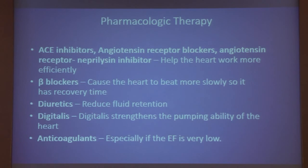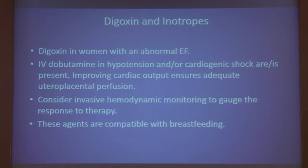So the pharmacological therapy includes ACE inhibitors, the angiotensin receptor blockers, angiotensin receptor and neprilysin inhibitors. These help the heart work more efficiently, but in the antenatal period we are not giving this group of drugs. Beta blockers, which cause the heart to beat more slowly, so it has recovery time. Diuretics reduce fluid retention. Digitalis strengthens the pumping ability of the heart, and anticoagulants if the ejection fraction is very low. This is your line of treatment.